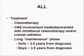So treatment really is chemotherapy. CNS involvement, so these leukemic blasts can get into the spinal fluid. We treat and prevent that by giving lots of spinal taps with chemotherapy straight to the spinal fluid called intrathecal chemotherapy. Occasionally we'll give radiation to the brain to get rid of those. And what's really been shown to be very important in ALL is a long maintenance therapy. And so we treat these patients for years with kind of low-dose outpatient chemotherapy.